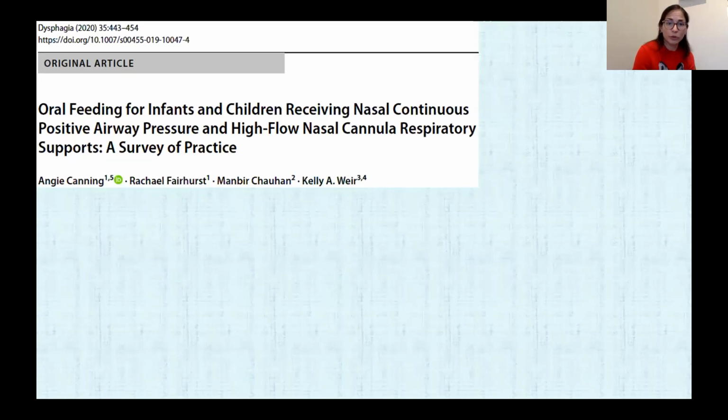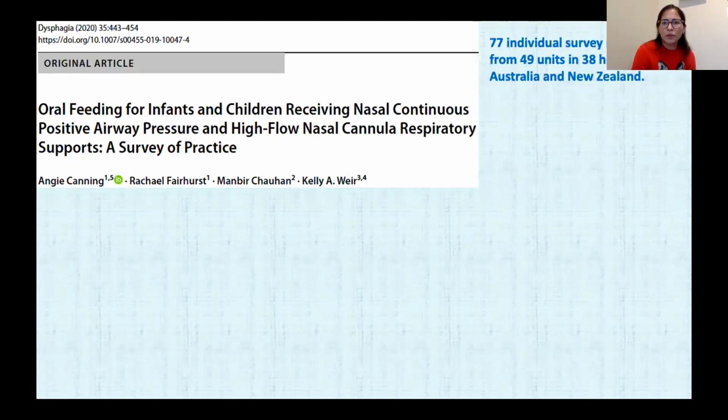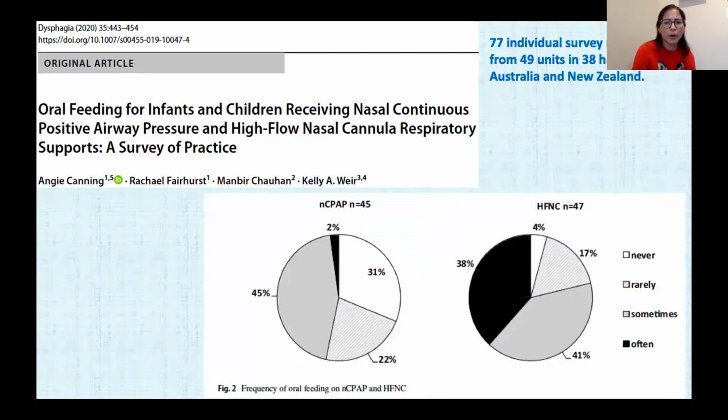Now, the survey of practice that was then done, knowing that we don't have a lot of supportive or non-supportive data about feeding infants whilst on high flow. There was a survey done in Australia and New Zealand where 38 hospitals took part, and they reported that with nasal high flow, 38% of the units often feed infants whilst they're on nasal high flow, and 41% of units sometimes do so.